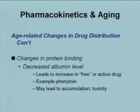Drug distribution continued, changes in protein binding. As patients age, due to chronic disease or just general malnutrition, there tends to be a decrease in the albumin level, and this does interfere with drugs that are highly plasma protein bound, such as your Dilantin. So you have a patient that's getting a highly plasma protein bound drug, such as Dilantin, and they have a decrease in albumin.